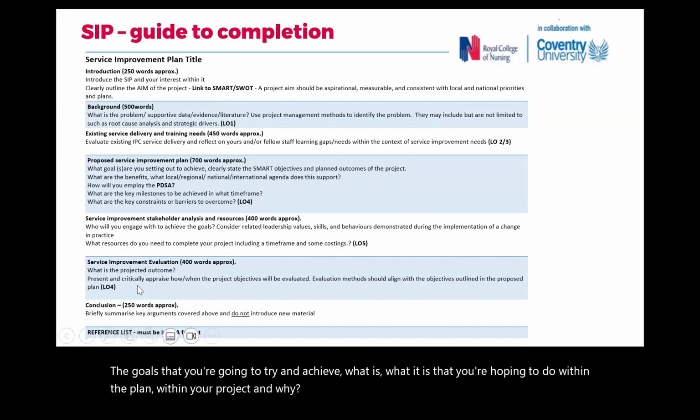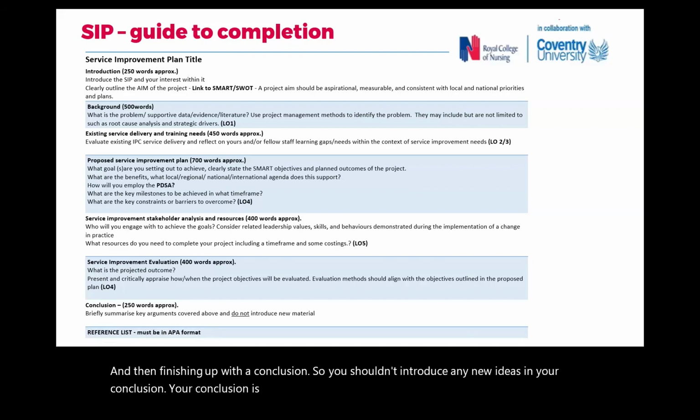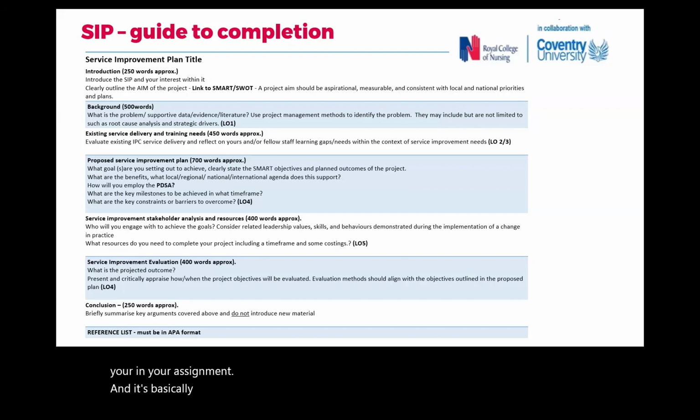And then finishing up with a conclusion. You shouldn't introduce any new ideas in your conclusion. Your conclusion is literally bringing together all of what you've written in your assignment, and it's basically summarizing those key arguments that you've made and coming to the conclusion of those key arguments.